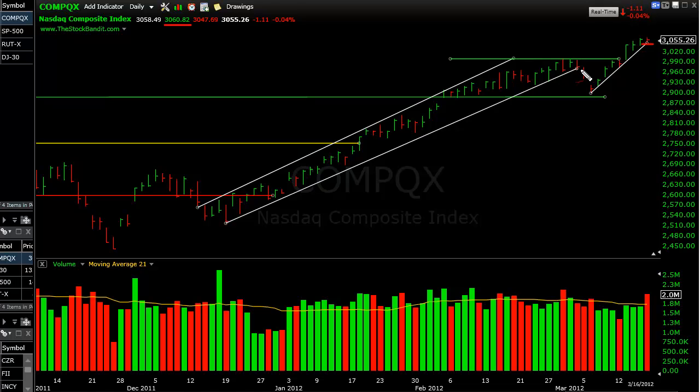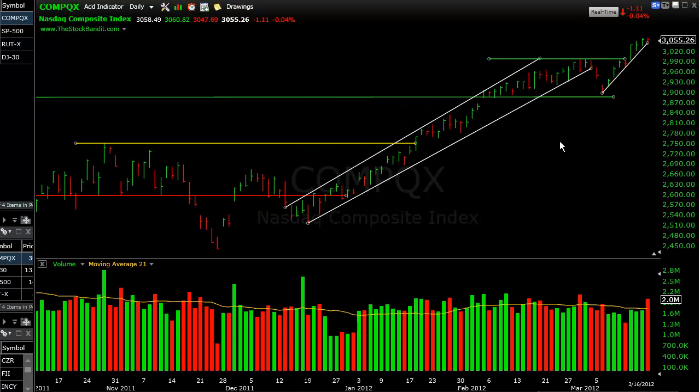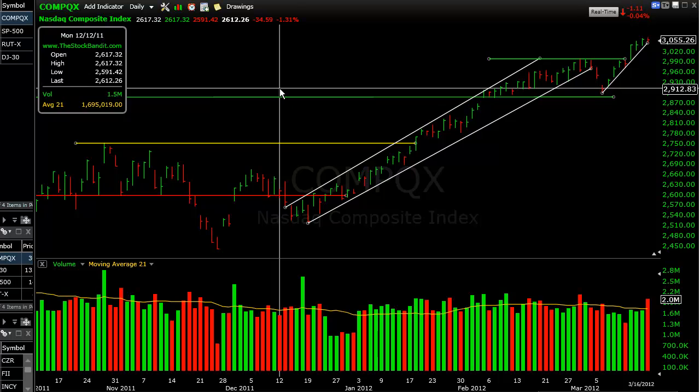In terms of upside levels, obviously Friday's high, 30.60, is the short-term level to watch, but the height of this channel that we just exited was 115 points. Tack that on to the upper end of the breakout area, and that takes us to 31.15. That's the next projection for the NASDAQ. But right now the bulls are definitely in charge, and they deserve respect.